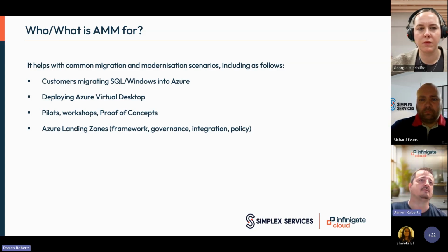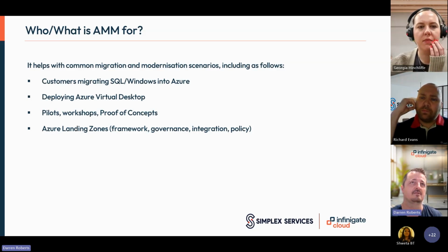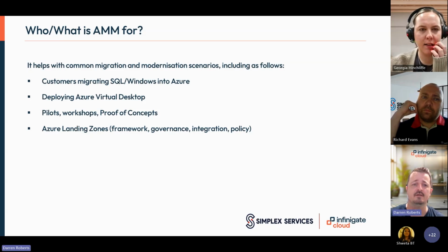And then the last one is Azure Landing Zone. This is the best practice environment that gets set up as a foundation to ensure that what's being put on Azure after that is going to be successful and meet the needs. So that's just 4 examples to highlight.